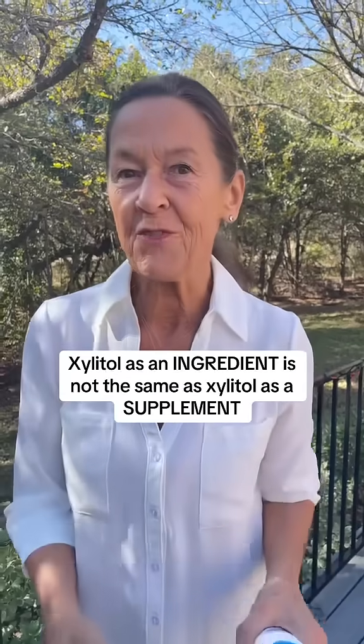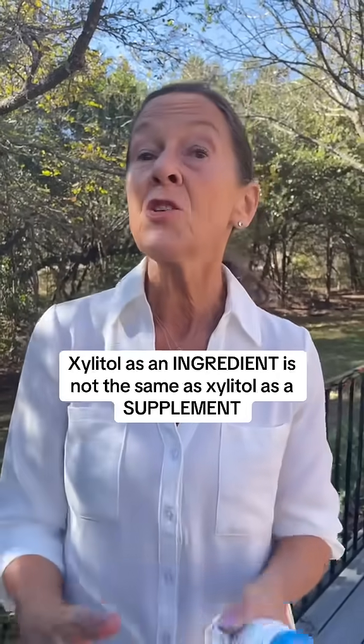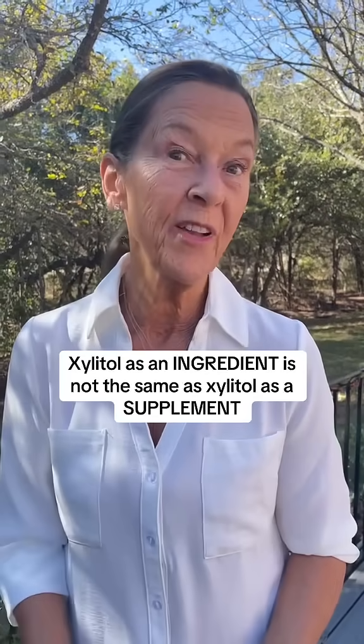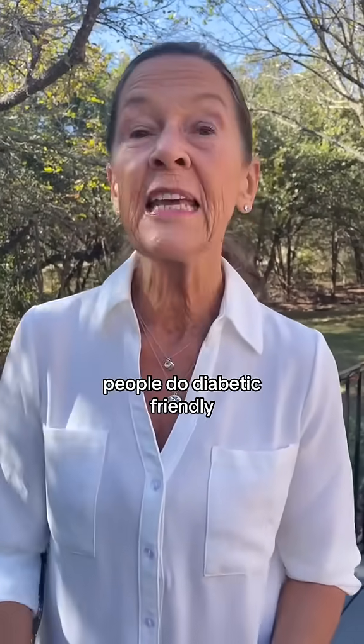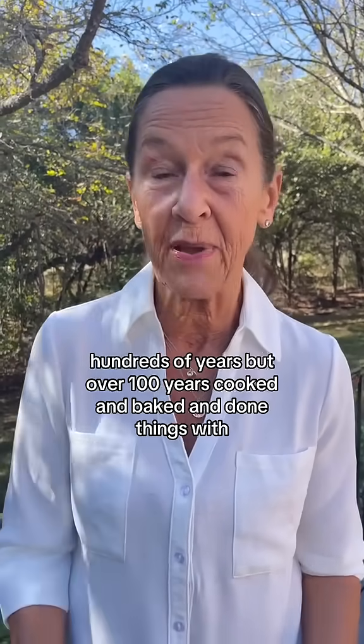I want to explain the difference between using xylitol as an ingredient and using xylitol as a therapy or supplement for oral health. You can buy xylitol as a granular sugar. It looks just like sugar, and you can add it into foods. You can cook with it. You can bake with it. People do. Diabetic friendly. It's been used for decades and decades, over 100 years, cooked and baked and done things with.